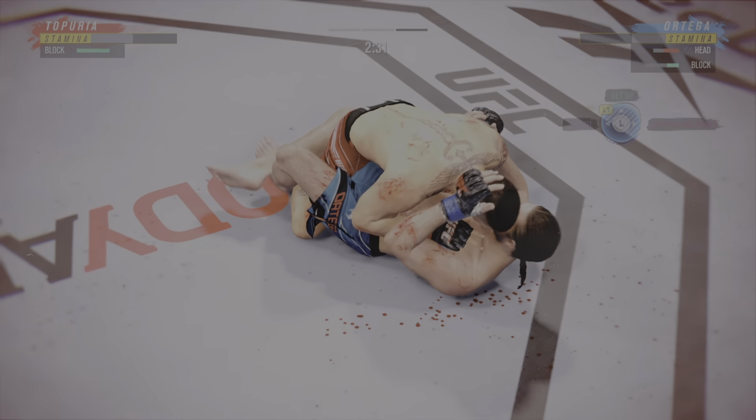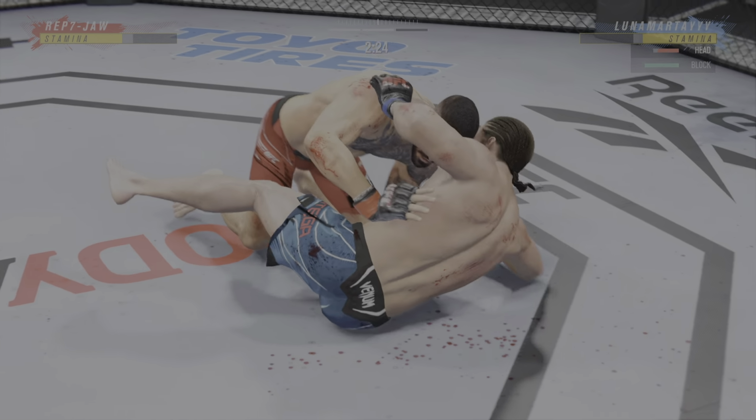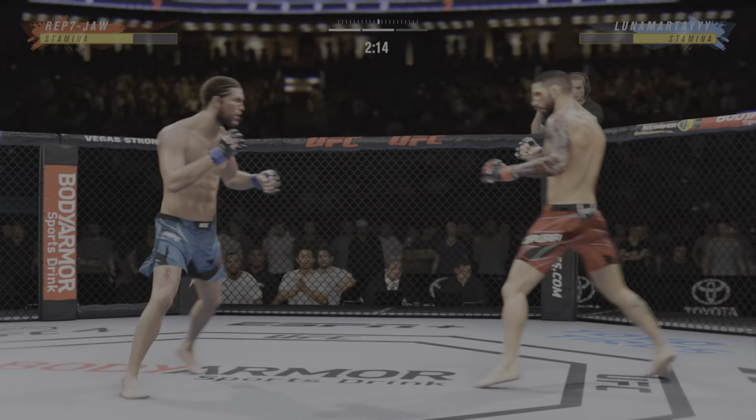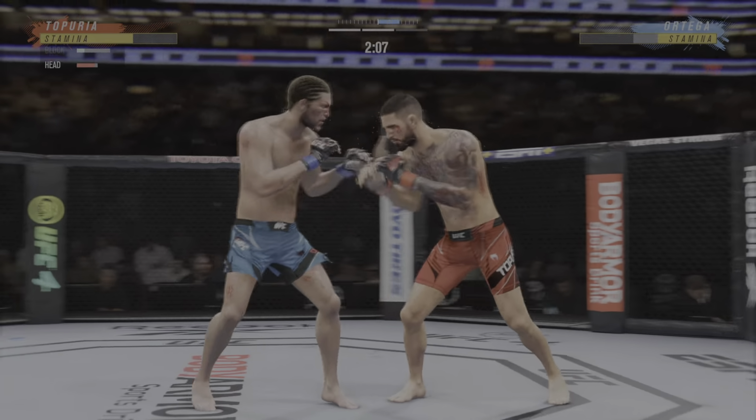All right, so pretty good damage here with the ground and pound. Nothing superficial about these strikes. They are intending to harm. Oh, yeah, he's landing very accurately, and he's landing to get damage off. Oh, huge block.